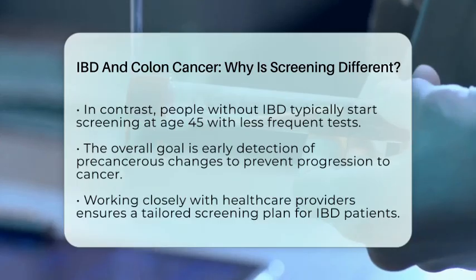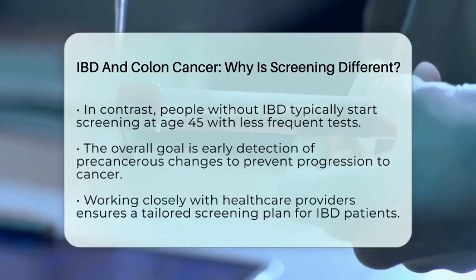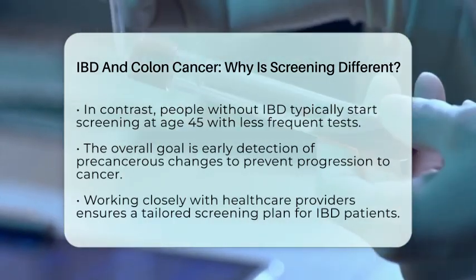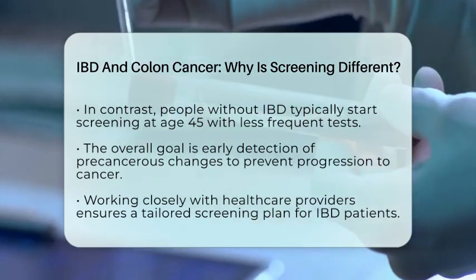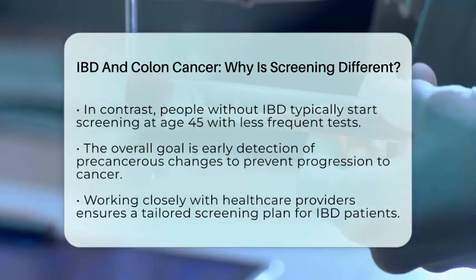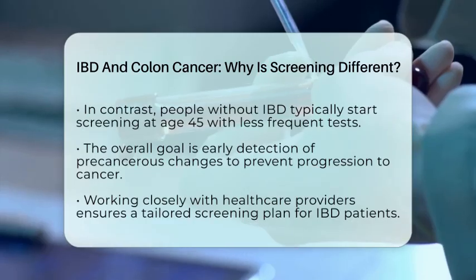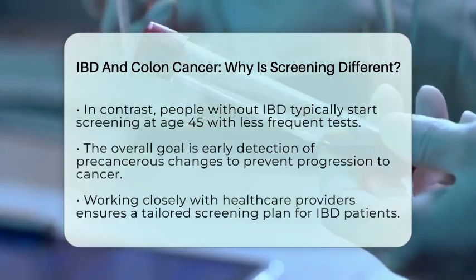To sum up, screening for colon cancer in IBD patients is different because their risk is higher and more complicated. The goal is to catch any early signs of cancer or precancerous changes as soon as possible, using more sensitive detection methods and personalized schedules. This approach is supported by current medical guidelines and aims to reduce the chances of colon cancer developing or progressing unnoticed. If you or someone you know has IBD, it's essential to work closely with healthcare professionals to develop a screening plan tailored to individual needs, helping to protect colon health and catch problems early.